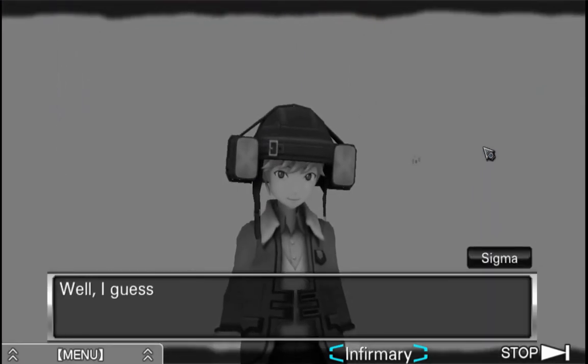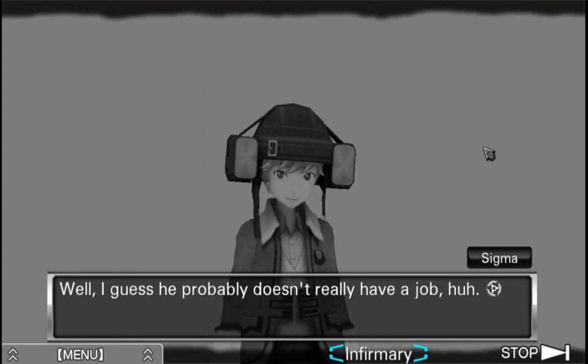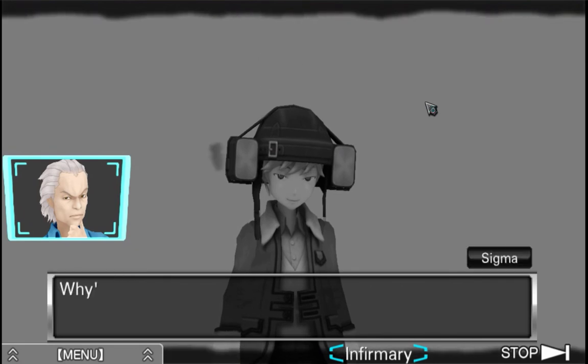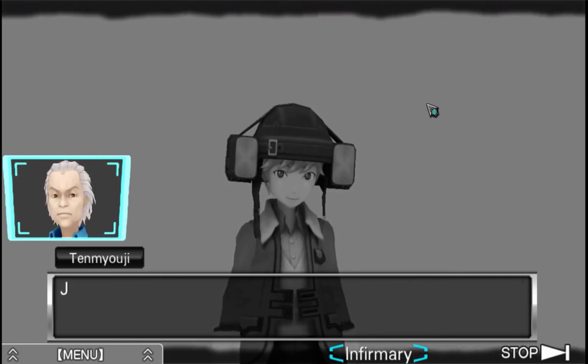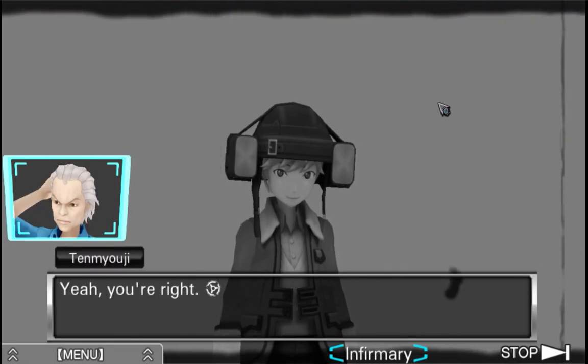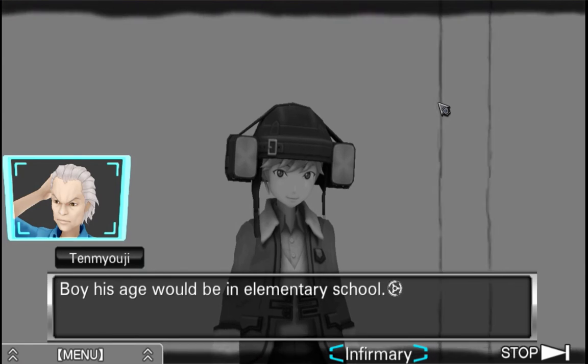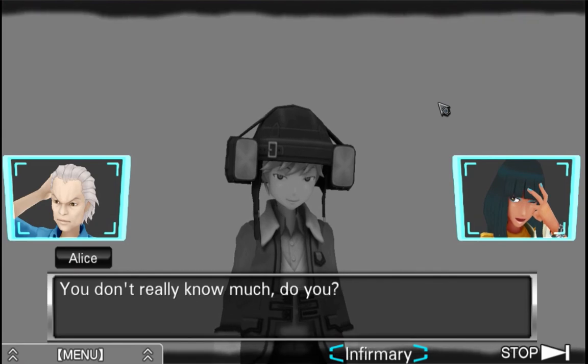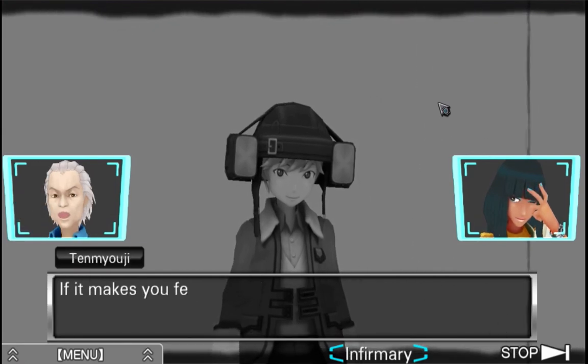What about Quark? Well, I guess he probably doesn't really have a job, huh? He's still in elementary school, right? Is he? Isn't he a little big for that? Also, that hat is ridiculous. Why is that funny? It's nothing. Just forget about it. Why is he laughing? Interesting. Maybe I included something. Yeah, you're right. A boy his age would be in elementary school. So he's not in elementary school, so there's something suspicious about that. Interesting. You really don't know much, do you? About Quark, I mean.